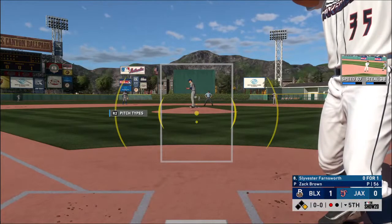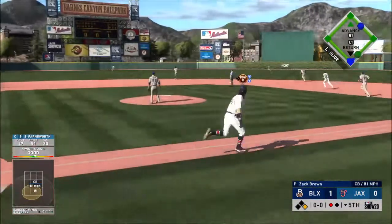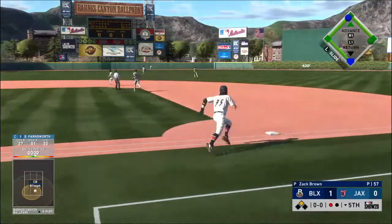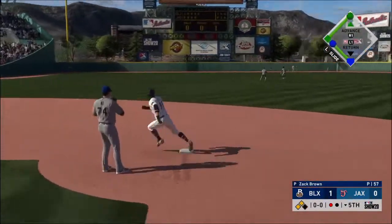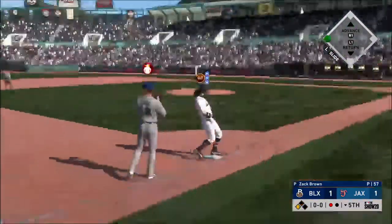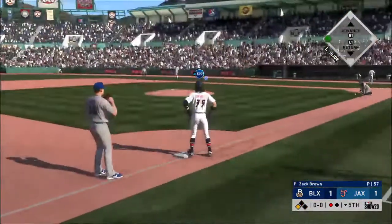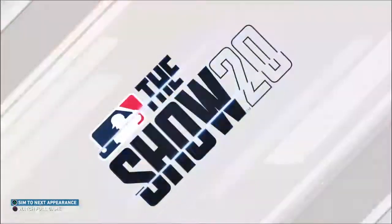Now at the plate, Sylvester Farnsworth. He got on top of one and was a ground out victim last time. Oh, now here's a drive out to the alley. Alvarez is on his way home. And he's in safely to third as a run comes across to score on the play, tying the ball game.